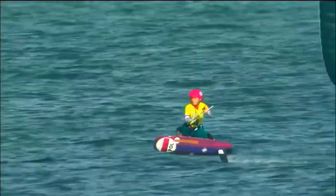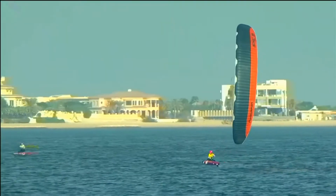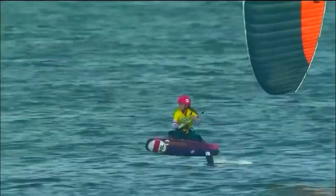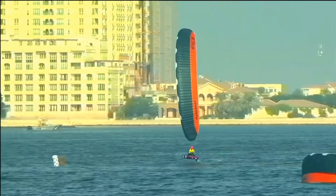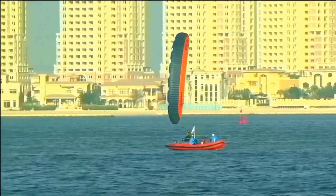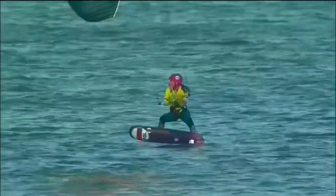Nothing happening. Yesterday we saw a big mishap when one of the competitors from Brazil hit a jellyfish, got flown off the board, and all the competitors saw that, so they're focused on that, making sure they can look at the water. And here we go. One kite down over here. She's coming in. And Magdalena is going to take this one home for Poland.